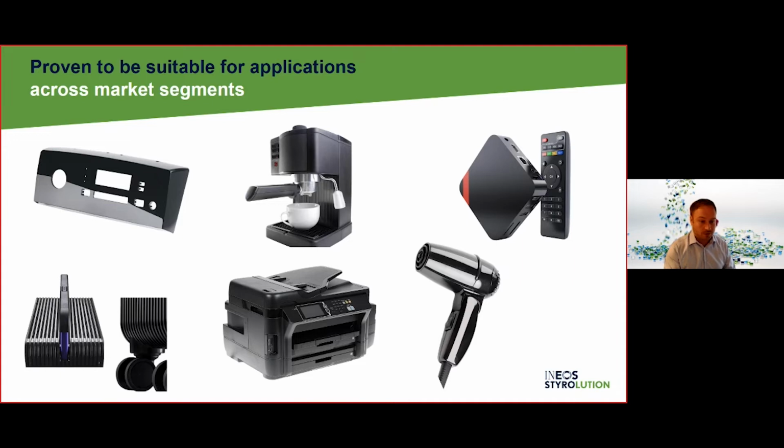On top, you're going to see also the housing of a coffee machine. For both of these articles, the chemical resistance, as you can imagine, is a key point and a very important one that is provided by using the Terluran ECO.